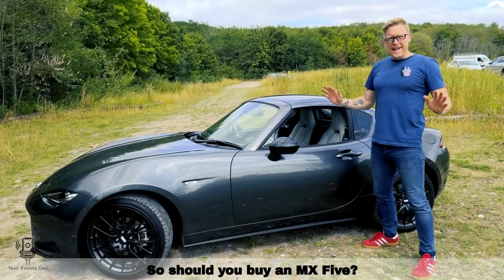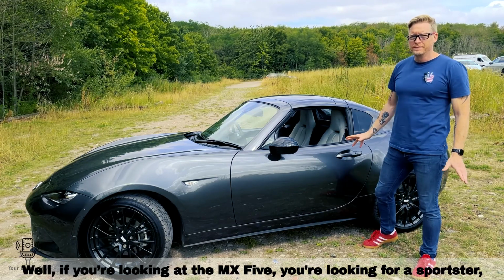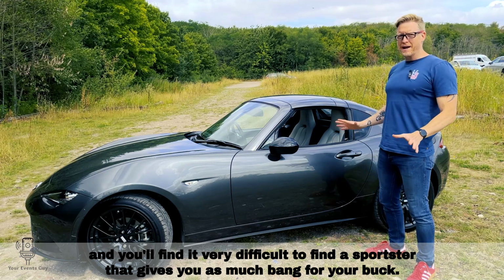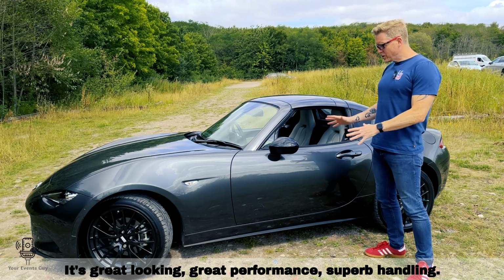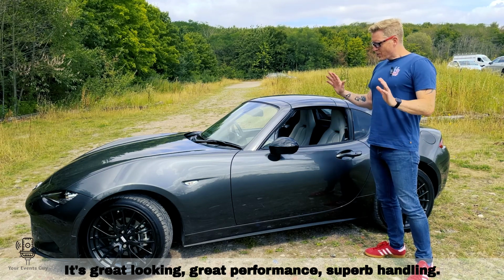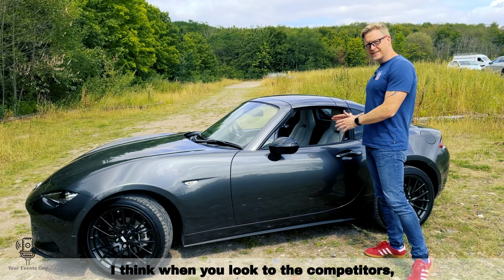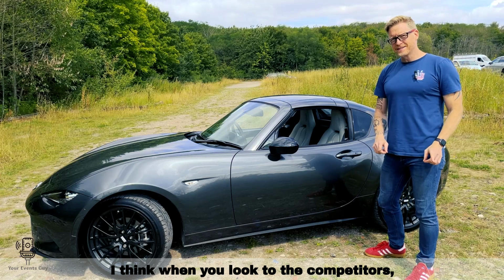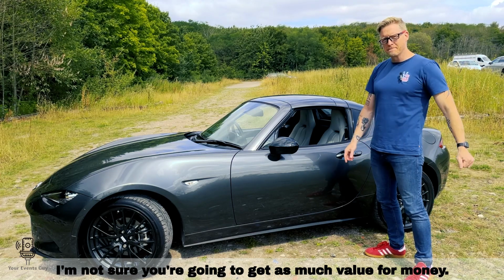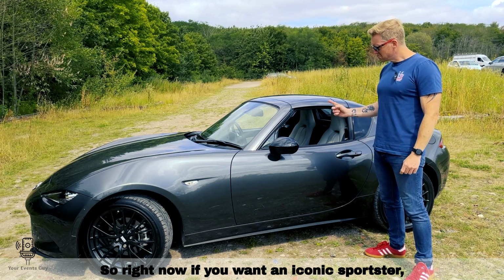So should you buy an MX5? Well, if you're looking at the MX5, you're looking for a sportster, and you'll find it very difficult to find a sportster that gives you as much bang for your buck. It's great looking, great performance, superb handling. And now they've added all those creature comforts inside. I think when you look at the competitors, I'm not sure you're going to get as much value for money. So right now, if you want an iconic sportster, this is it.